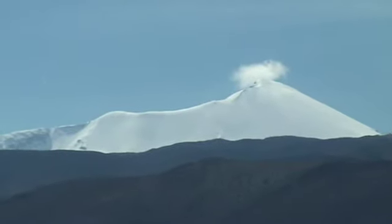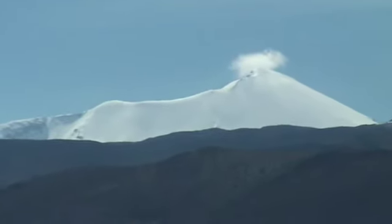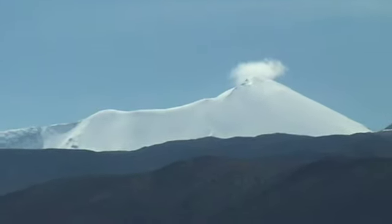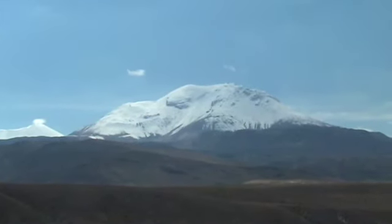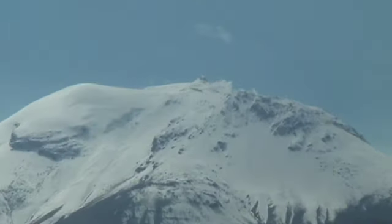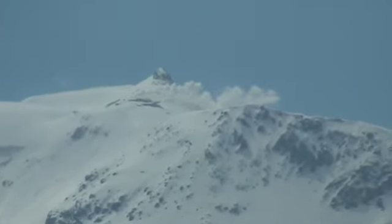I don't think, but it's possible that that cloud is something coming out of that volcano. I'm not sure if that one's still active. But this larger volcano is active. And focusing up here, I can barely make out what I think is smoke. Yes, it is. So there's the active evidence on this one, which I saw yesterday from a distance.